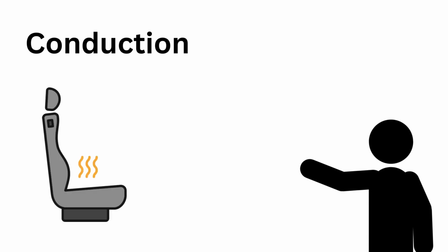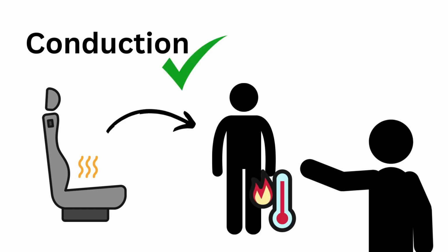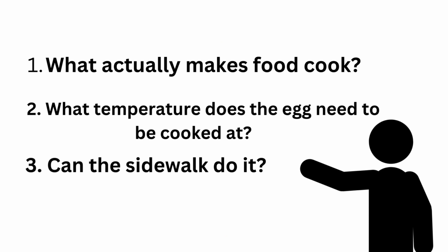Conduction is also the reason seat warmers in cars make you warmer. The warmth from the seat transfers to your body, which in turn makes your body warmer. This will be the most effective method with our sidewalk, because the sidewalk will transfer heat to the egg to cook it. So now that we've cracked the case on how our eggs will be cooked, we need to figure out how hot an egg needs to be considered cooked or edible.